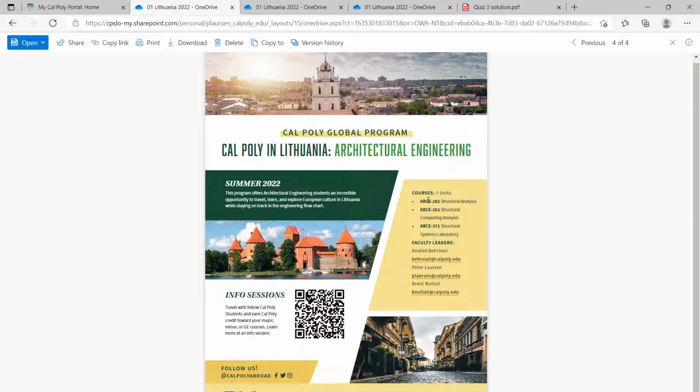But now you have three courses: ARCE 302, ARCE 352, and ARCE 371. And you get 7 units in a very intense experience. I'm not going this coming summer, but we have an outstanding team. We have Anahid Behrouzi, Peter Larson, and Brent Nuttall. So this team will guide you, mentor you, teach you. They will go on the field trips with you.